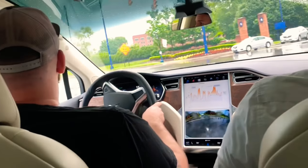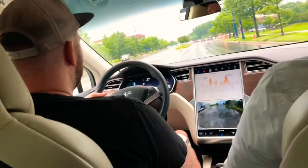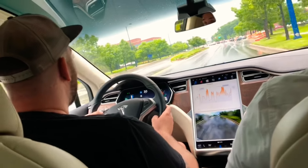Yeah, no, exactly. Then you're gonna get in the far right lane. We're gonna turn right onto Eastern Way here, and then get on 270 South.